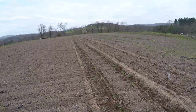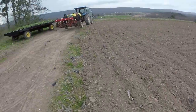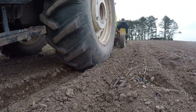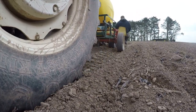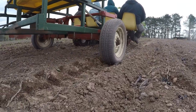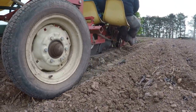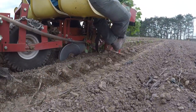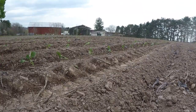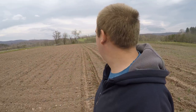We got some kohlrabi and some cauliflower planted. Now we're going to load back up with some more plants. We just got done planting some cauliflower, I think. Now we're planting broccoli. It's going pretty smooth. Hopefully it rains tomorrow, or that'll be a problem.